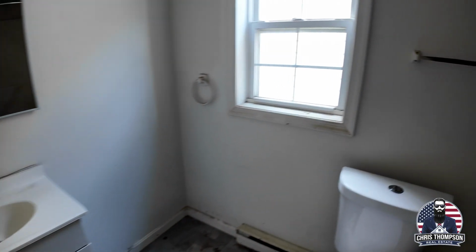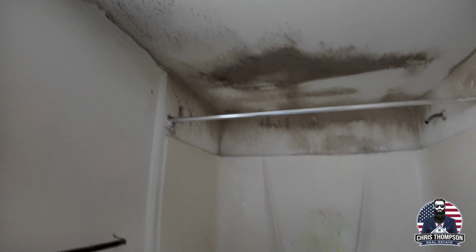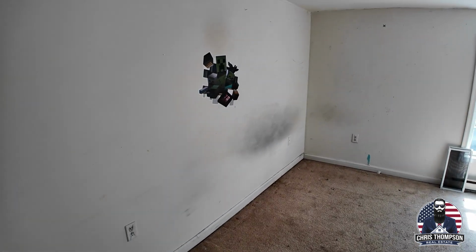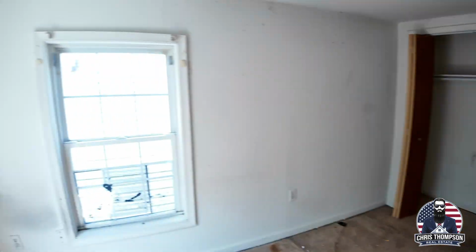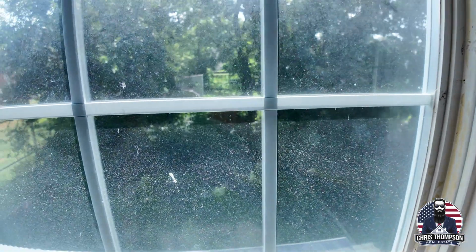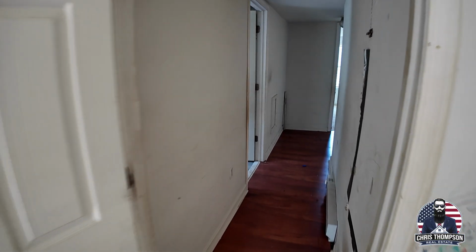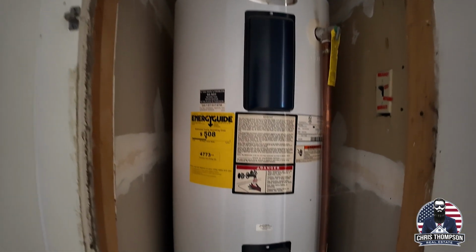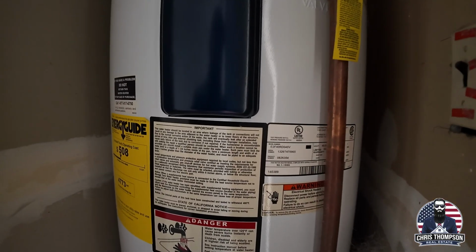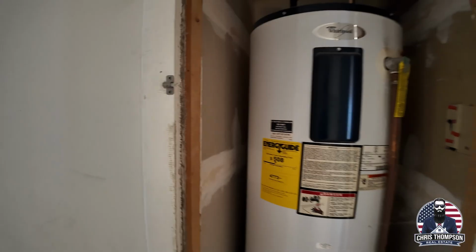Bathroom. Yummy mold. Room's not as beat up, but needs a new door. Windows look like they've been updated at least once. Roof, not great, not horrible. There's the old water heater. We can find an age on this thing. Probably 13 if I was guessing. So that needs to be replaced.